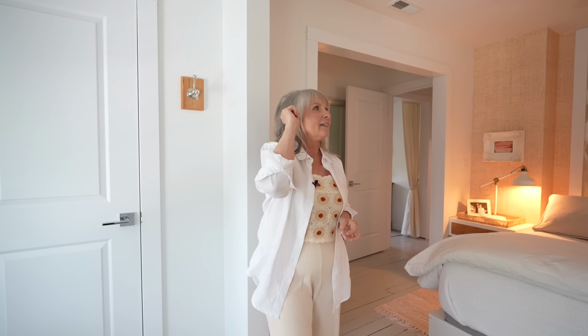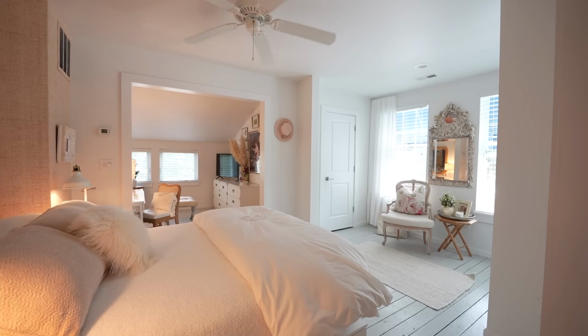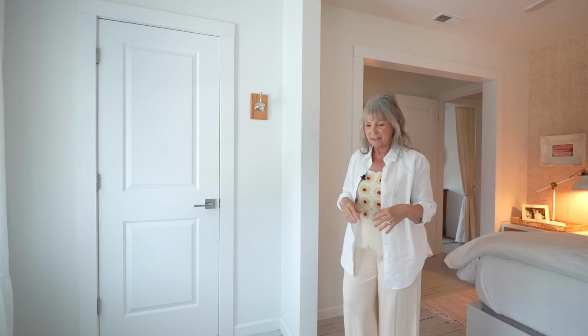for the ceiling. And what I did when I was drawing this up, I did these walls here. I wanted this kind of closed off here, not closed off, but I wanted it divided a little bit.